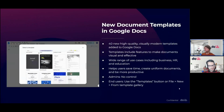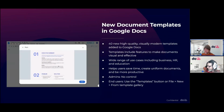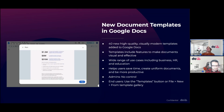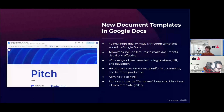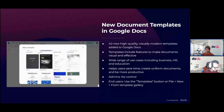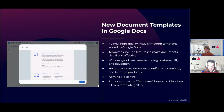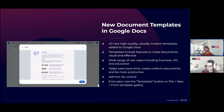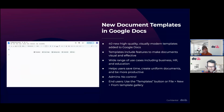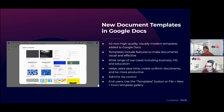Keeping on with the templates theme, there are new document templates in Google Docs. They've added 40 modern templates to built-in Docs. I like the template section. There's a wide range of use cases for business, HR, and education. There's no control from the admin side, just the regular template gallery controls will be in play here.